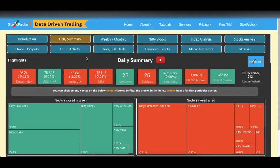Friends, in this weekly video, we are going to discuss the Bank Nifty and Nifty analysis, and we are going to see the levels of Nifty and Bank Nifty for the next week. So without wasting time, let's get started. So now we will quickly jump to the index analysis page.